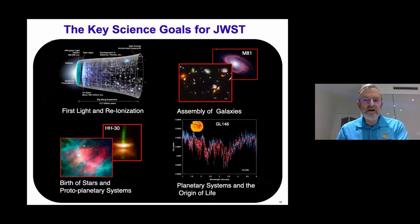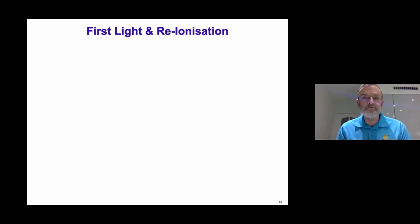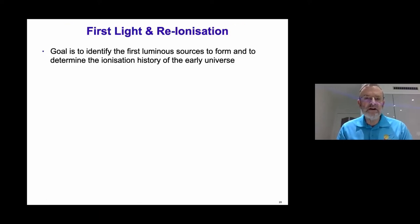And there are four key science goals for James Webb: first light and reionization, assembly of galaxies, birth of stars and protoplanetary systems, and planetary systems and the origin of life. I'm going to say a few words about each of these, but I'll skip through most of those pretty quickly. First light and reionization. What they're trying to get to are what they call the first luminous sources, the first stars and galaxies to form. And that determines the ionization history of the early universe.